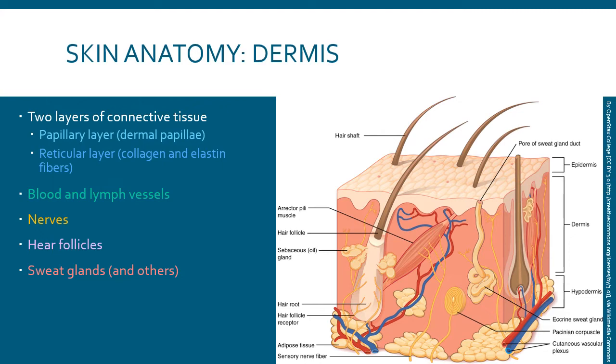The collagen provides structure and strength to the skin. The elastin is about flexibility. It makes it possible for you to move. Skin must be very strong and also quite flexible. Also in the dermis, you get blood and lymph vessels, which again you don't get in the epidermis. You see nerves. You see hair follicles, which will grow up through the epidermis, but the follicles themselves are in the dermis. And then you get sweat glands and other kinds of glands.